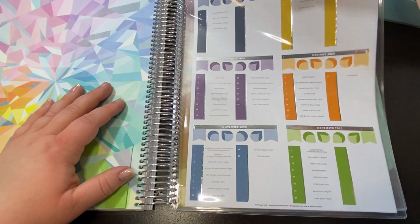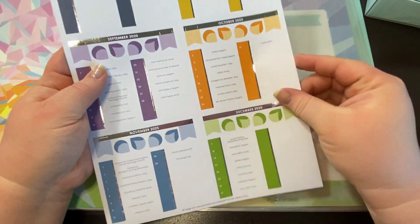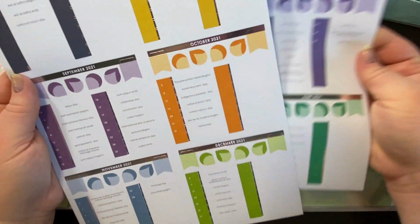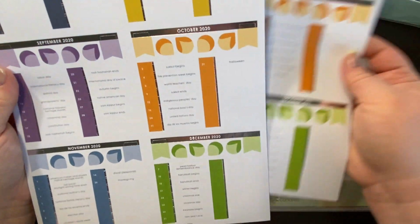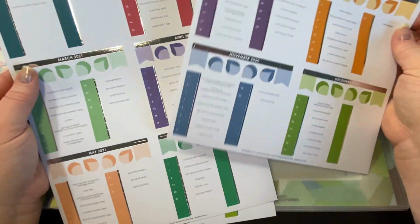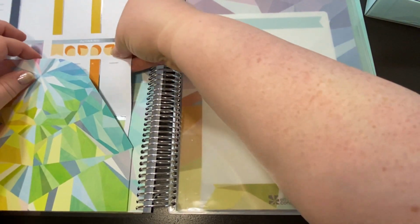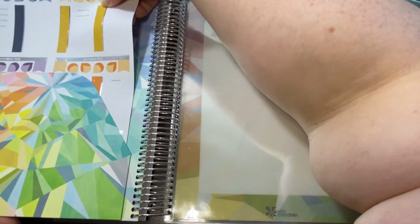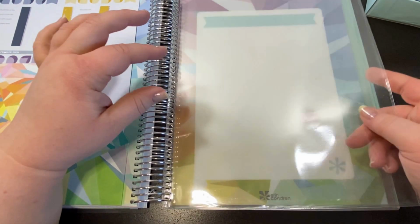So this is actually in my sheet protector. So here's July through December, and then January through June, and then July 21 through December 2021. Wow, that's a lot. Cool. And these are all silver foil as well, which I love because I love the silver foil with the colorful kaleidoscope. Okay, those fit in that pocket. I think they need to go down further though. There we go.